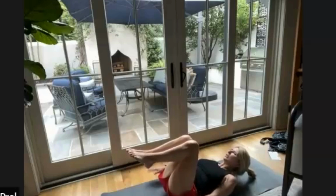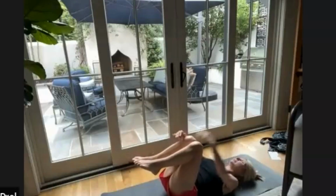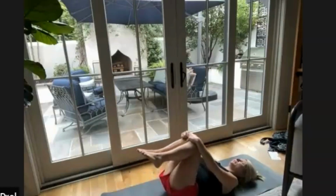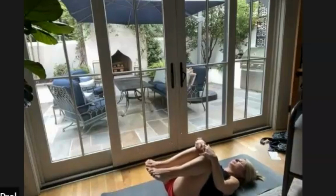Let's take a deep breath in and bring everything back down to the mat. Let's bring our knees to our chest and give ourselves a nice big hug, rolling out our lower spine.